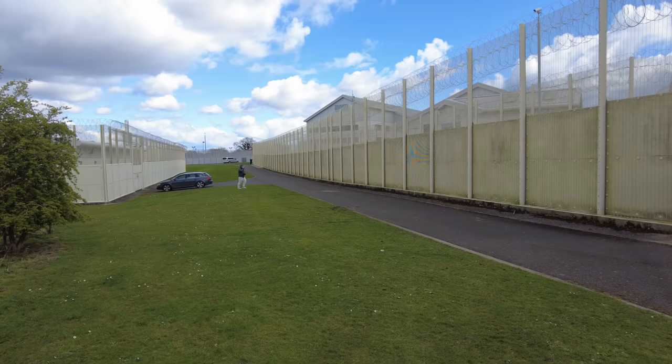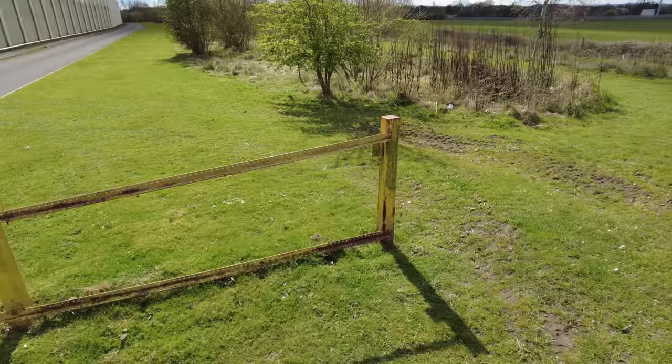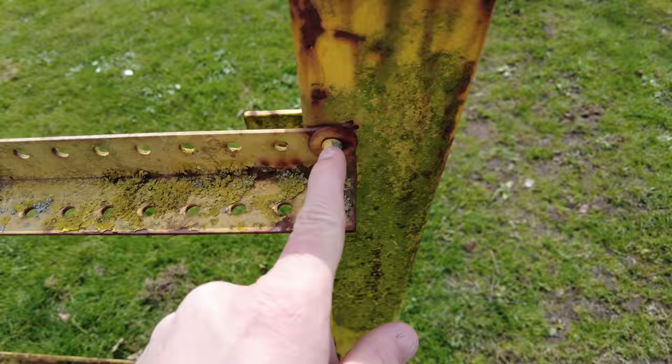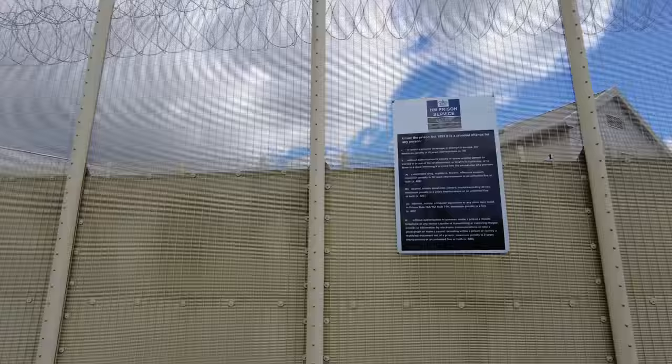And as we come to the back fence along the perimeter, you come to this barrier, which is securely locked. And they've done this DIY solution to stop vehicles getting past. A bit of steel with a little bolt going through the post. Was the budget that small that you couldn't get better security than this homemade bit of steel? Come on.